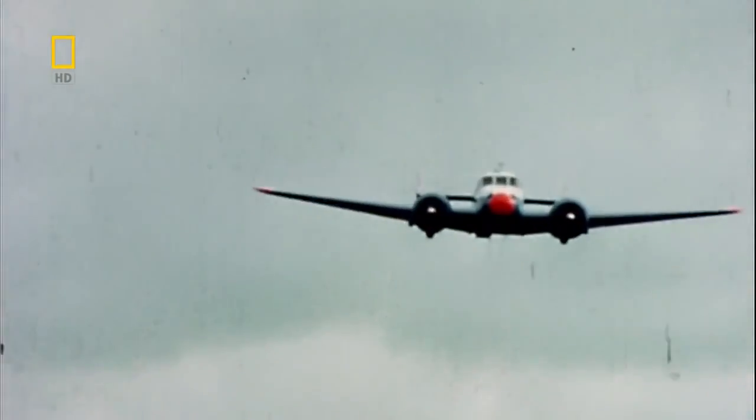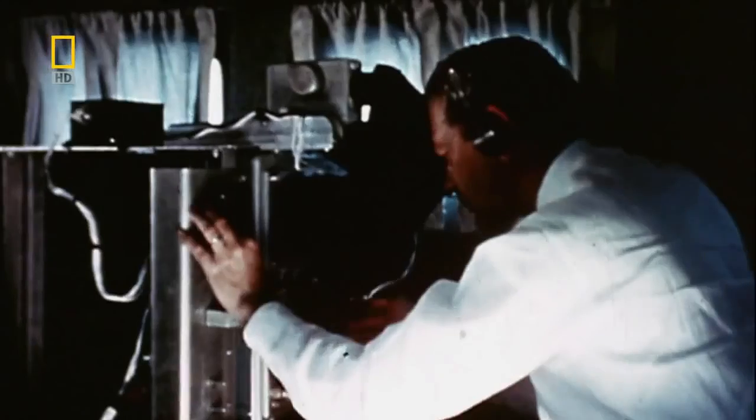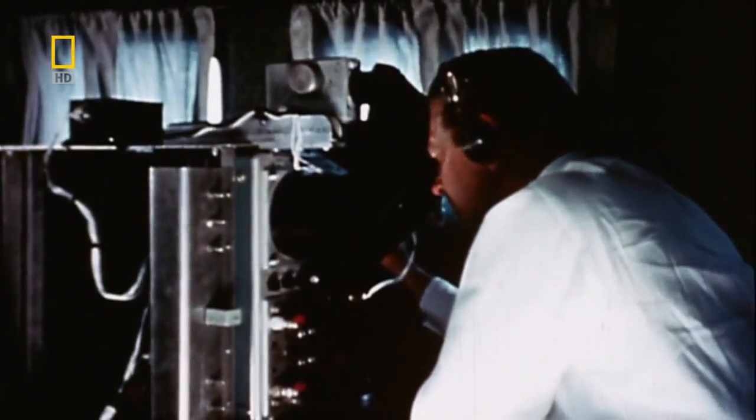But how could a speeding missile navigate between 16 targets many kilometers apart? One of our guys, Bill Hallmark, came up with the idea that every piece of ground has a unique fingerprint. Using topographic maps, Bill Hallmark and his team translated the valleys and ridges of the landscape into a digital map and uploaded it into SLAM's computer. They called their invention Fingerprint.